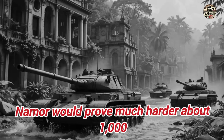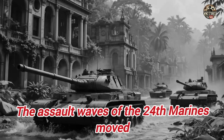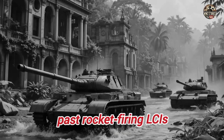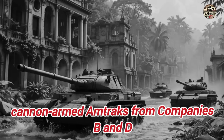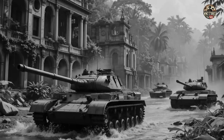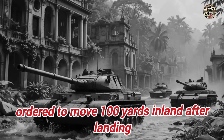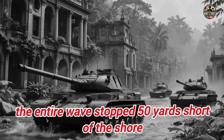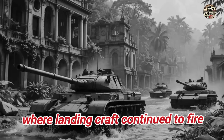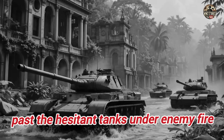Namur would prove much harder. About 1,000 yards from Namur's beaches, the assault waves of the 24th Marines moved past rocket-firing LCIs, heading toward the chaos. Nearly 3 dozen cannon-armed Amtraks from Companies B and D, 1st Armored Amphibian Battalion, led the way, ordered to move 100 yards inland after landing. But for unknown reasons, the entire wave stopped 50 yards short of the shore where landing craft continued to fire. Minutes later, the infantry's Amtraks pushed past the hesitant tanks under enemy fire.